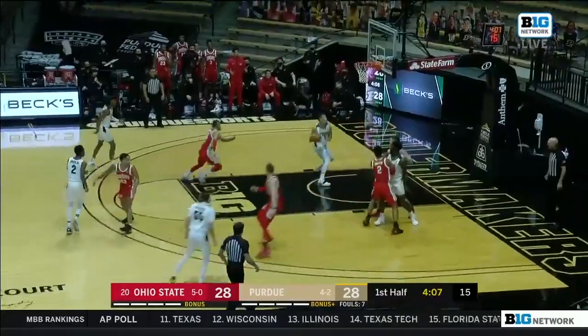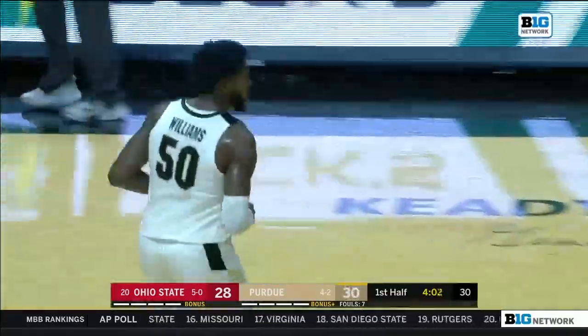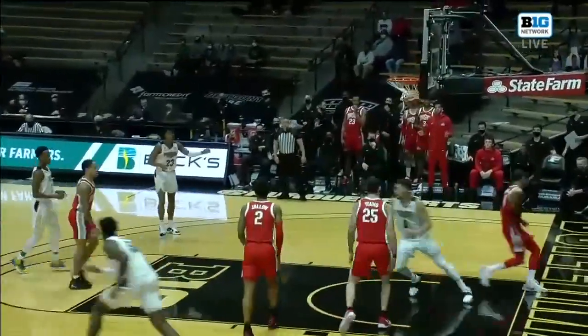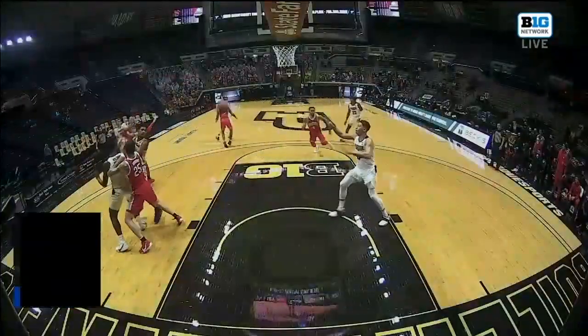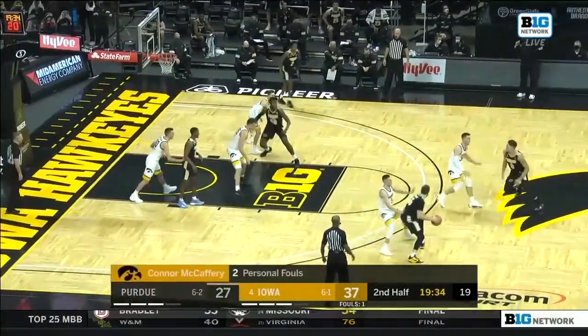Right into Williams. Double team and another no-look pass. This time he finds Mason Gillis. He seems content to be Magic Johnson. No look over the head. And Mason Gillis is a recipient. It leads to the moving screen on Connor McCaffrey.